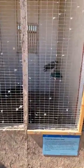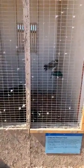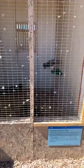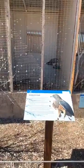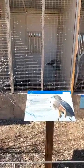So there's Cricket. She's a native New Mexican. She was taken to a wildlife hospital as a youngster, but apparently had been kept too long in captivity before she was taken to the hospital, and thus became imprinted on humans. And she is going to be moving up the walkway once we go to remodel this enclosure.